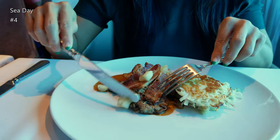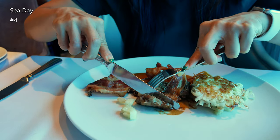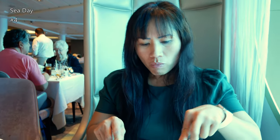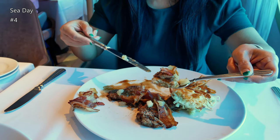Veal liver, chunks of some apple here. Have a little bit with sauce here. It's pretty good. It's not as strong as beef liver. Not too livery, even though I know it's liver. It's actually pretty good. Alrighty.